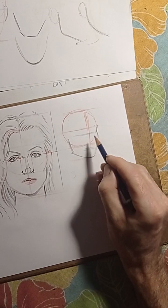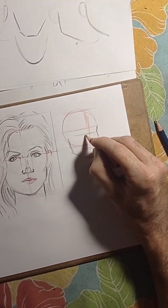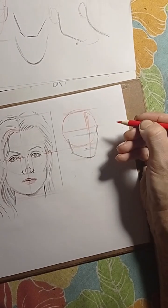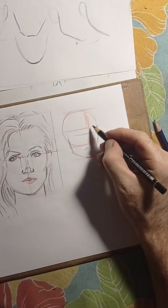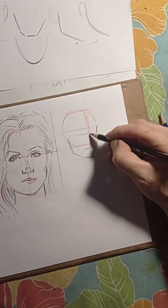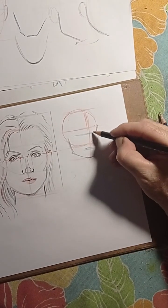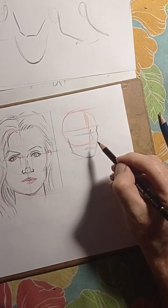Okay. When you do this, remember, the eyes are going to be in the center of the line, never on top or in the bottom. This is a different approach, people. So the eyes, let me do this in black pencil. You can start the nose first if you want. So let's do that. Let's start the nose. I think that's the way he does it. He starts the nose.